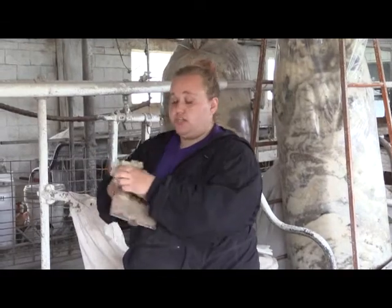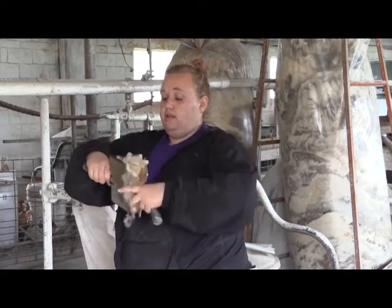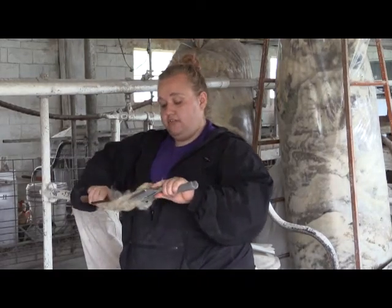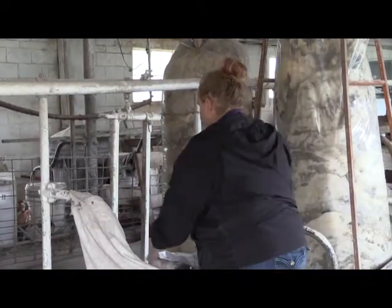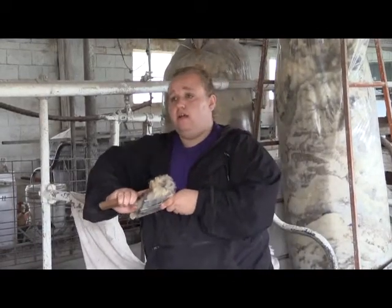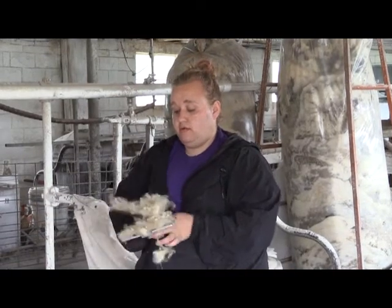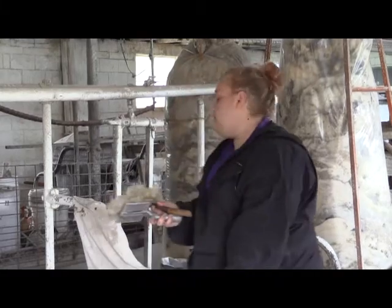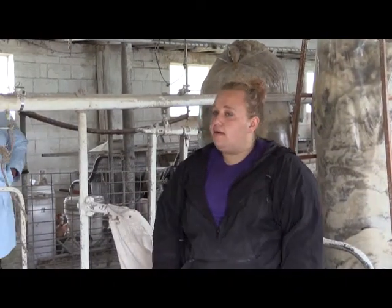Then, after it's washed, it will get carded with these brushes. We allow the kids to try carding the wool if they would like to, and we do this until all the fibers are going the same direction. And when we brush it, it pulls all the straw or hay to the top, and then we can easily pull those out of the wool. And then after this is all nice and clean and fluffy, you can put it onto a spinning wheel, which will get made into yarn, and then that yarn gets turned into things like hats, mittens, scarves, blankets.